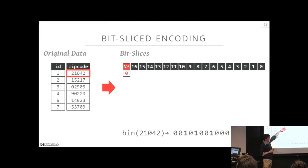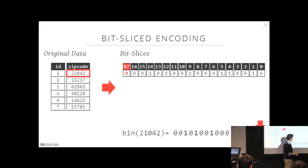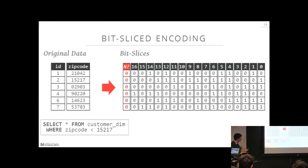So in this case, we always have to keep one bitmap to say whether the value is null or not. In this case, it's not. And then we'll go down, slide across all these bits, and fill them out into these separate slices. Then we can repeat this, going down all the other tuples and flesh out all of these bitmaps. So again, we're not looking horizontally. At bit slice 16, here are all the values for each of the tuples. Now what this allows us to do in this representation is take queries like, find me all the customers where the zip code is less than 15217, and then we can walk through the slices and construct a result bitmap of all the tuples where this predicate is true.